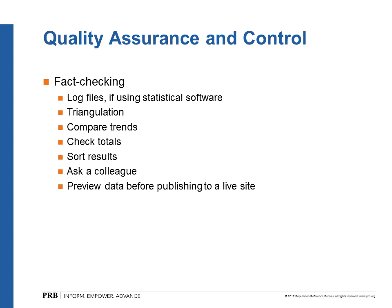And then lastly, you should always preview data on an internal server before you're publishing it to a live site. So for example, after uploading data to the Kids Count Data Center, you should review the data in preview mode before you publish it. This will help you check for formatting or any other oddities that might have happened in the uploading process.